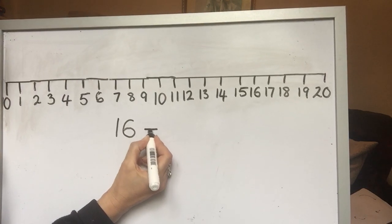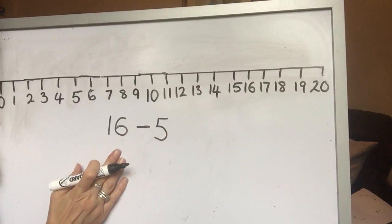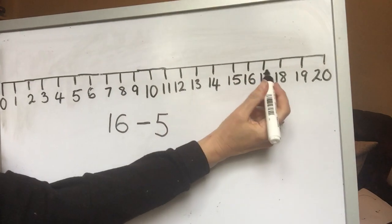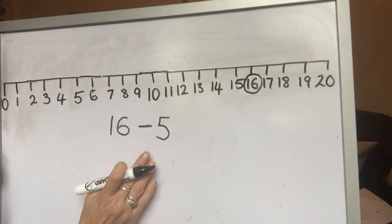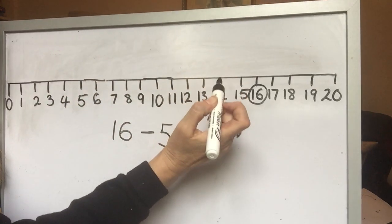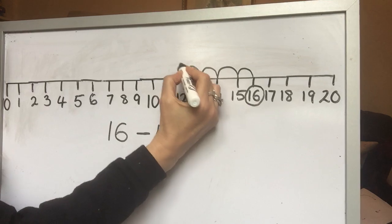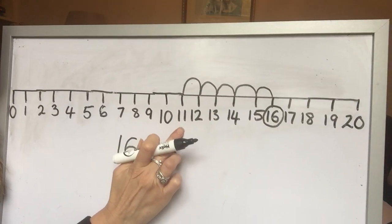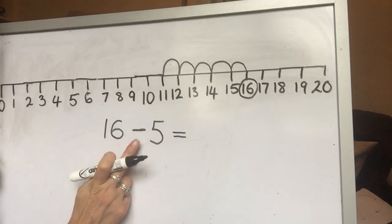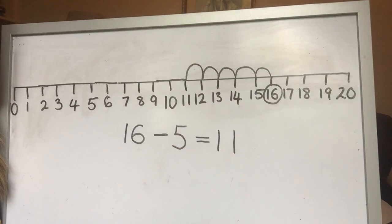So the takeaway sign, the minus sign, looks like that. And I'm going to take away 5. Okay, so the quantity is getting less. So I'm going to start with 16. So I need to find 16 on my number line and circle it. So that's where I'm going to start. Now the quantity gets less, so I need to jump backwards. Okay, so you can count with me. 1, 2, 3, 4, 5, and I get to number 11. Now, don't forget you need an equals after this, okay? So it's 16, take away 5 equals 11. I only have 11 sweets left because I have eaten 5.